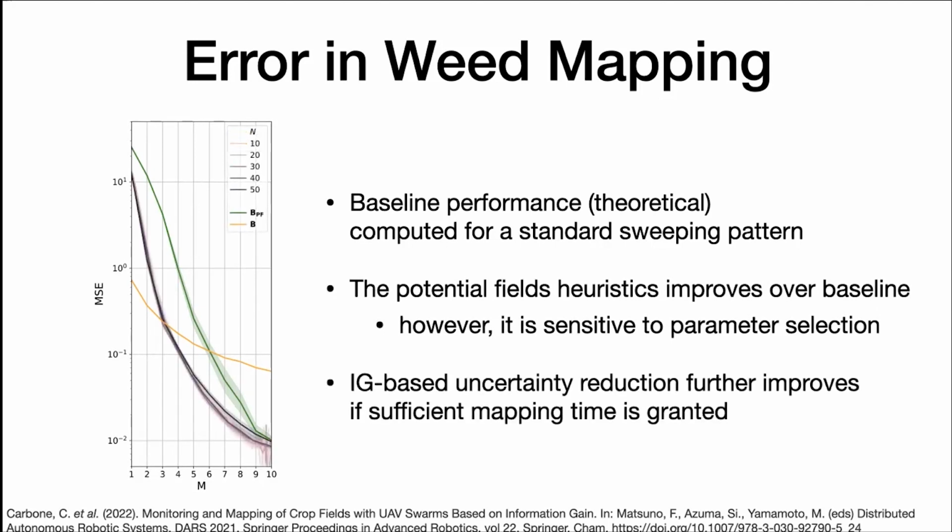The approach that is based on information gain instead leads to an uncertainty reduction that further improves over the potential field baseline. We can see that with only 3 times the time needed to sweep the whole field, you obtain already a performance equivalent to the baseline, and then the error can go down very, very fast. Also, this system is totally independent from the parameters of the system. It works the same way if we have 10, 20, 30, or even 50 drones exploring in parallel. Of course, when you have a lot of drones, like 30 or 40, the effective time is really shorter. We are comparing here with the equivalent time that would be needed by a group of 40 drones to sweep the whole field.